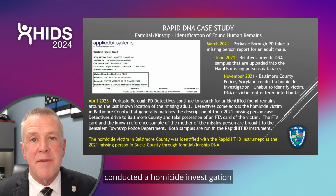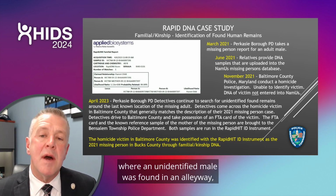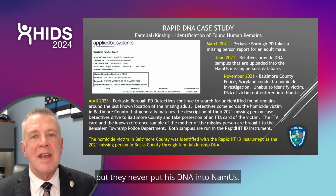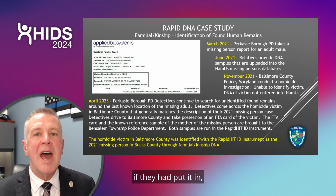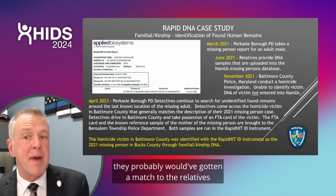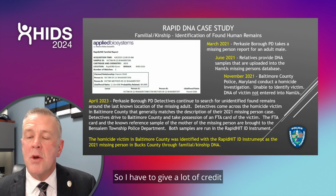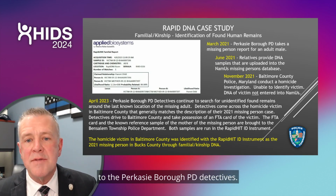conducted a homicide investigation where an unidentified male was found in an alleyway, but they never put his DNA into NamUs. If they had put it in, and it was just an oversight, they probably would have gotten a match to the relatives that had given their samples. So I have to give a lot of credit to the Percy Borough PD detectives.